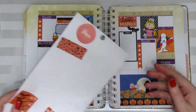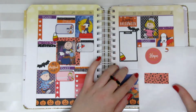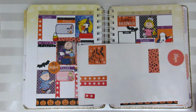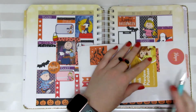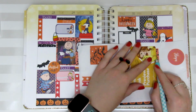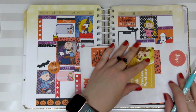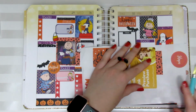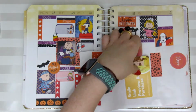And I'm going to do one more thing. I'm going to take our little orange box again, and I'm going to cut it one more time to make little washi strips out of our box, because I don't want to waste the rest of this box. So let's make some washi strips out of it.